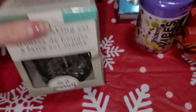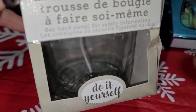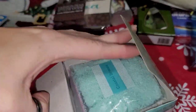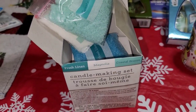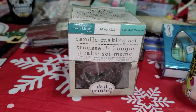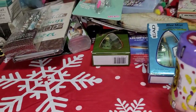So it does come with, in here, everything that you need. And if you see, there is the wick inside, and then up above here, I'll let you take a little sneak peek inside there, are all of the wax granules that you need, and it tells you right here what scent they are. Fresh Linen, Magnolia, and Coastal Breeze. So I thought that could be a really cute project for my daughter and myself to do, so I did grab that.